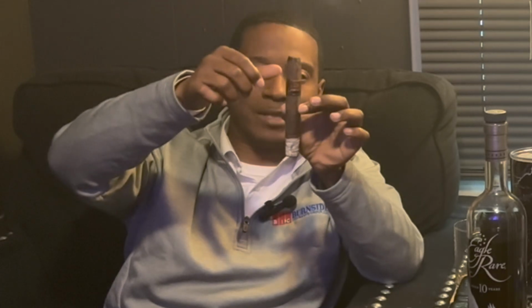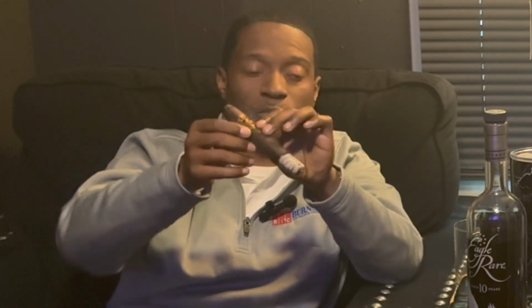If you can, we'll zoom in a little bit, right? When you look at a box press, you'll see that it actually looks like a box. If you turn this all the way around, most cigars are rounded. This one is legitimately a box, right? So that's your box press. But again, look at how well that ash is holding up. There's no flex in that. This is a well constructed cigar, man.